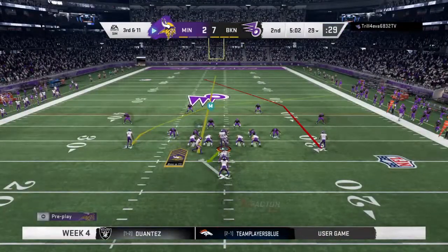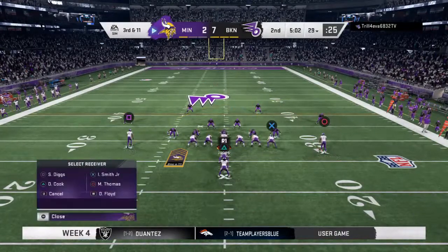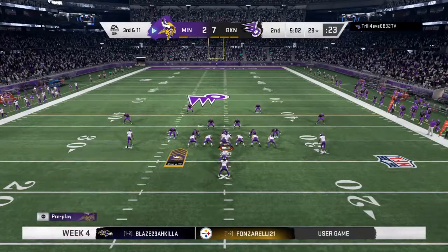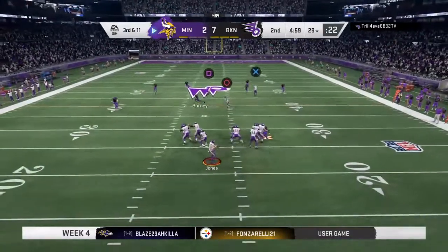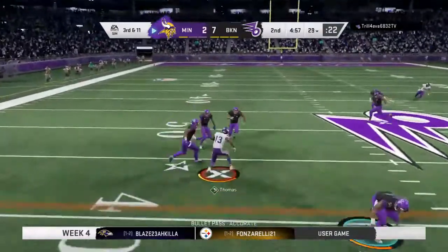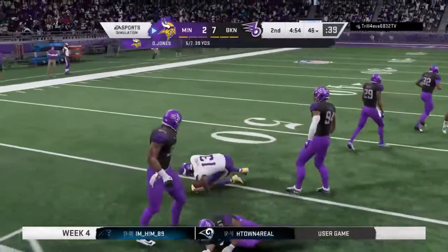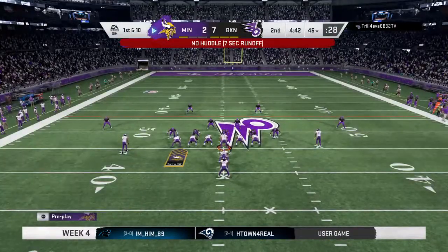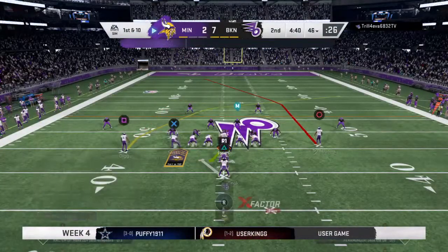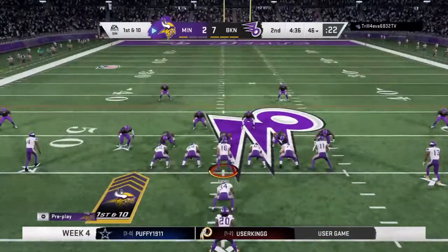The Vikings on third down, 0 for 3 to this point. They could use a conversion. This is third and 11. Looking to throw. Jones. Open man is Michael Thomas. And able to get this one across the 45 before he's brought down. 17 yards, first down, Vikings.